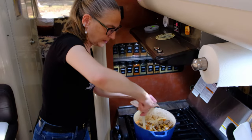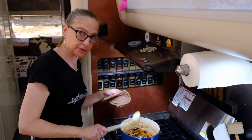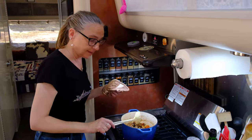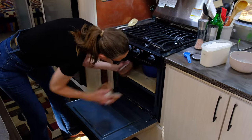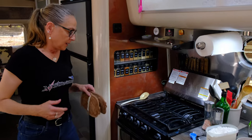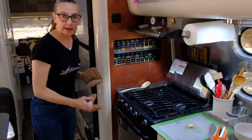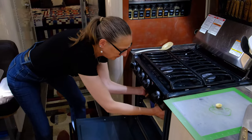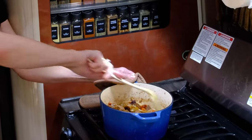Shut the burner off. We don't need that on anymore. We're going to place this into the 450 degree oven for 4 minutes without a lid. Hey Siri, set a timer for 4 minutes. Time to take it out of the oven. It's been in for 4 minutes. We're going to pull it out. And we're just going to stir it again.